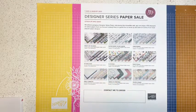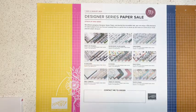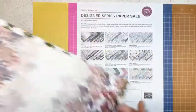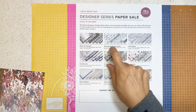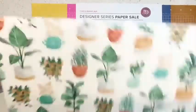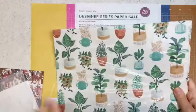And then I have them here to show you. Let me see. So the Beauty of the Earth, I've played with that quite a bit, and this is a masculine, fallish, winterish designer series paper that is just gorgeous. And it doesn't matter how many you buy. So you buy one, you get the 15% off. So Beauty of the Earth, Bloom Where You Plant It. You ladies that took my crafty club, you have played with this designer series paper that I think is fun, beautiful, versatile, right here.